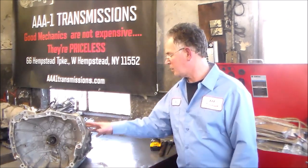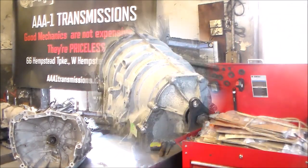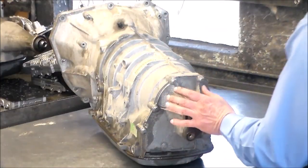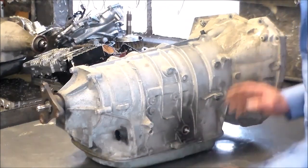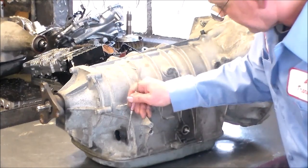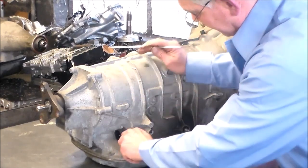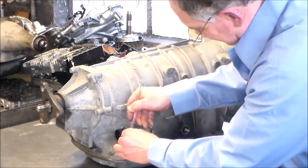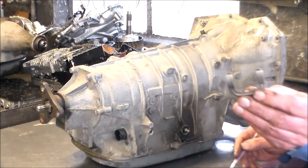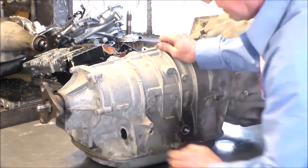All right, so let me get a little closer on the trans and we're going to continue with the teardown. First we're going to take the back off, get this out of the way. Actually, what I want to do first is get this lock out for the internal harness. And this we're just going to... right out of here. Okay, and then this should push in. There we go.